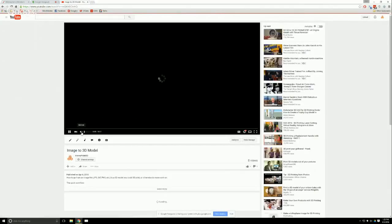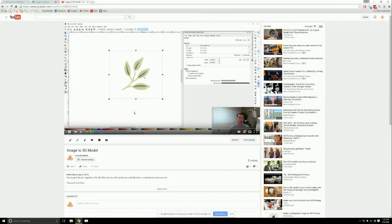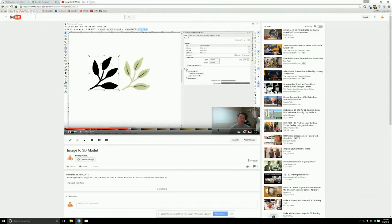And then also this one, which is image to 3D model. This started off with a download I get every week from Creative Market, where they give you some free things every week. So this was a pack of leaf shapes. I show how to take a picture, just a photograph, and bring it into Inkscape. It's an open source alternative to Adobe Illustrator. How to use the tools inside of Inkscape to create a vector image. So you can see that black and white image there.